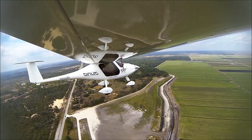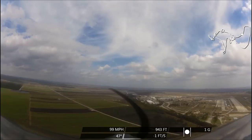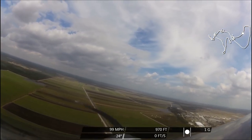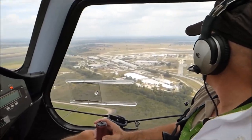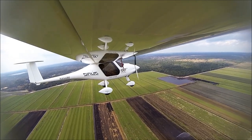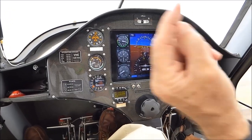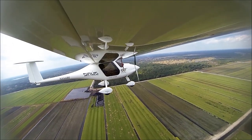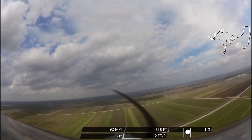So that's it was bad here. Going so far this way. Kind of careful it doesn't blow me into the other runway. If I'm early, you'll see why. Okay, we already checked the air brakes. They're working fine.